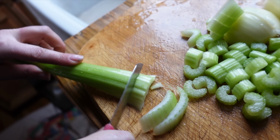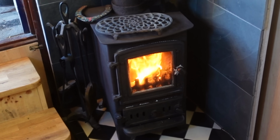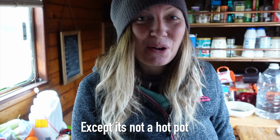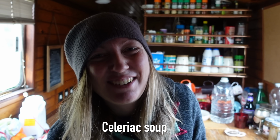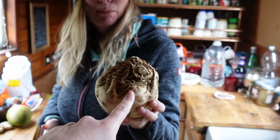A new year, always a good chance to sort of reassess our health. So far we've had a fruit bowl for breakfast, and now Bex is just preparing a nice bubbly hot pot that we're going to sit on our newly installed stove. Except it's not a hot pot, it's soup. Celeriac soup. Oh! Look at this gnarly boy. It's like a brain.